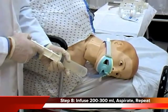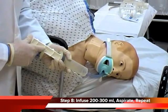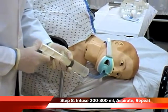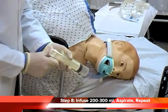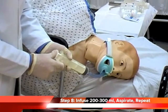Step 8. Gently infuse 200 to 300 milliliter aliquots of warm water or warm normal saline. In children, use 10 milliliters per kilogram of warm normal saline. Aspirate the fluid back out. Do not irrigate with force. You do not want to push the drug into the small bowel where more absorption of the drug will occur.